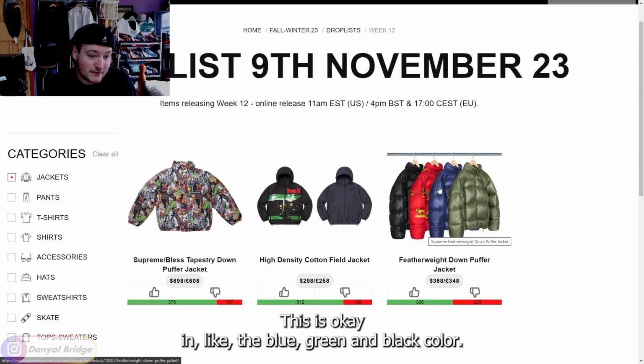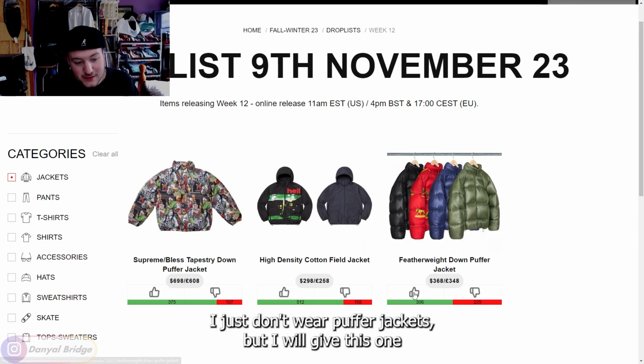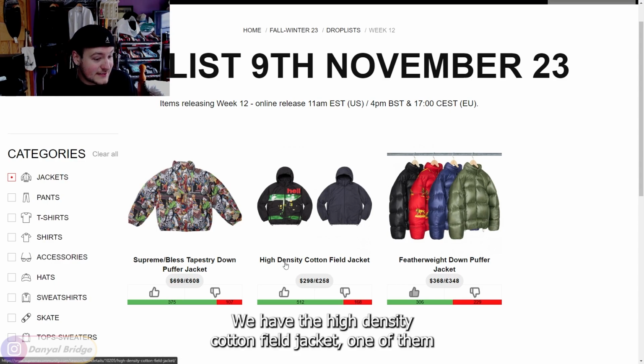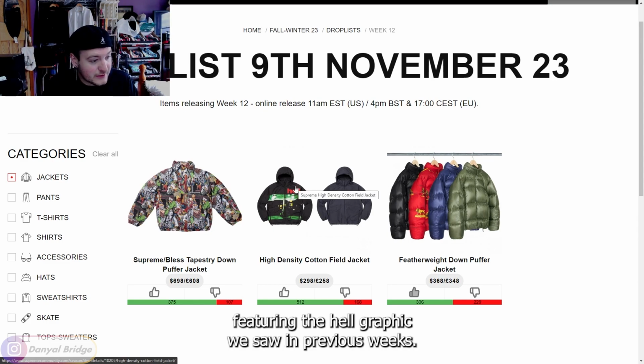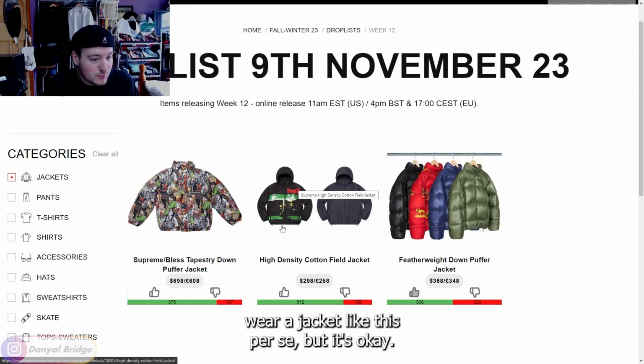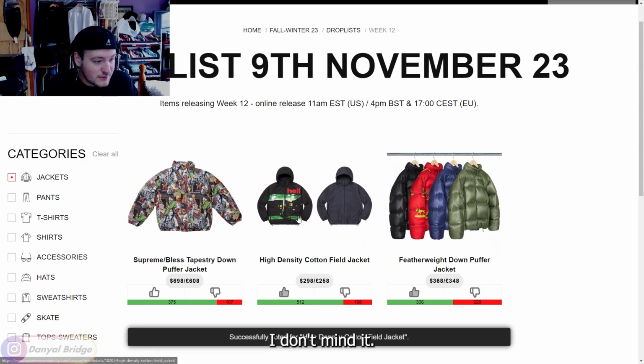Moving into the jackets, we have the featherweight down puffer jacket for $370 US. This is okay in like the blue, green, and black color. I just don't wear puffer jackets, but I will give this one a thumbs up because I think it's okay in those colors. We have the high density cotton field jacket, one of them featuring the hell graphic we saw in previous weeks. Yeah, these are okay. I wouldn't wear a jacket like this per se, but it's okay, don't mind it.